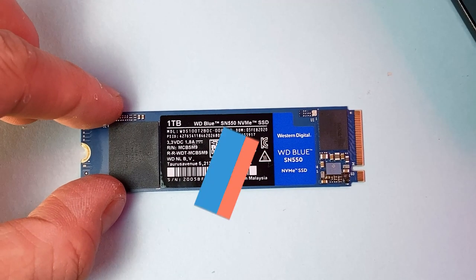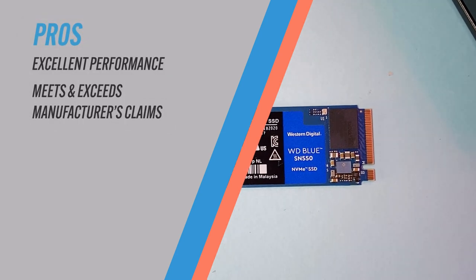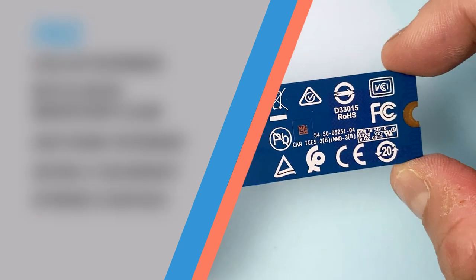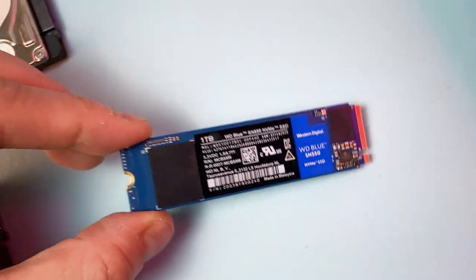And to summarize, here are the pros. Excellent performance for the price, meets and exceeds manufacturer claims, good thermal performance overall, 600 TBW and a 5-year warranty, and it's affordable and great value. The only con, and I believe that it's nitpicking, is its plain Jane aesthetics.